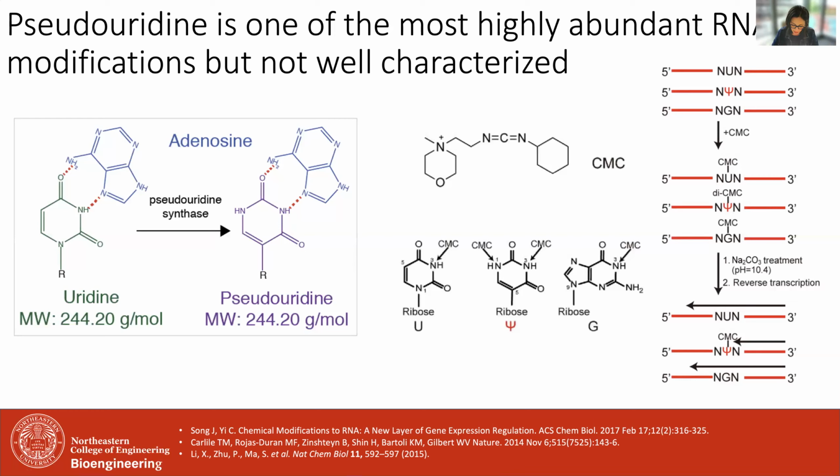So finally, the modification is mass silent. So you can see here that the molecular weight of both of them is identical. So we can't use mass spec based methods to figure out where these are. There is a chemical called CMC, and this is a carbodiimide that labels pseudouridines twice on each of the amine groups and uridines once. It also labels guanosine once.